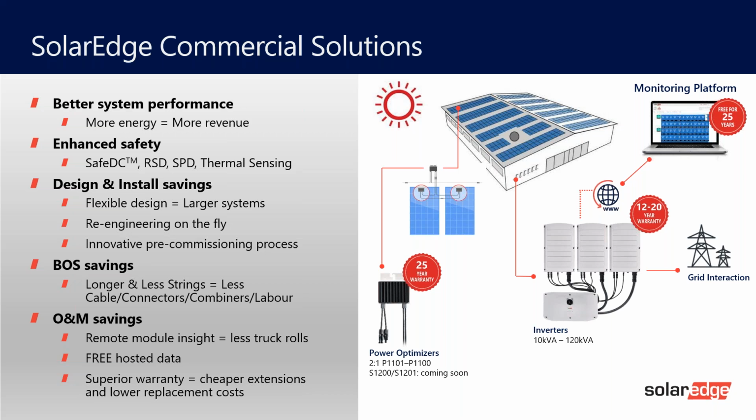And then the O&M side, again, as mentioned, the ability to remotely have visibility down to the module level means you can, again, remotely diagnose, troubleshoot, and potentially even resolve situations in the field and reduce your truck rolls for service and O&M. And in addition to that, free hosted data. You're not paying a subscription fee for access to your monitoring portal to see your insights. And then finally, our warranty, which out of the box is one of the best, if not the best, I've seen out there in the market.